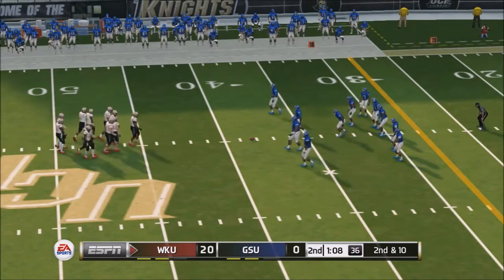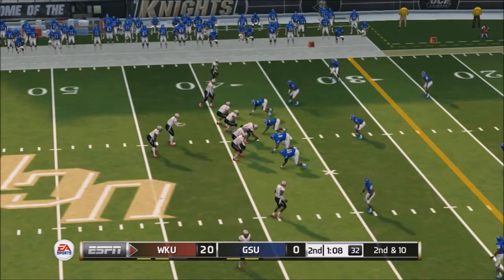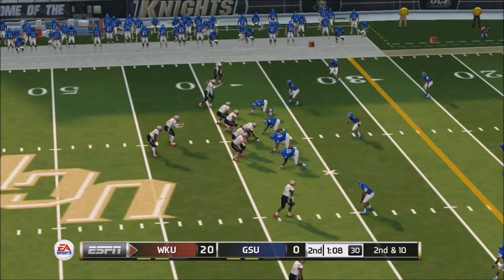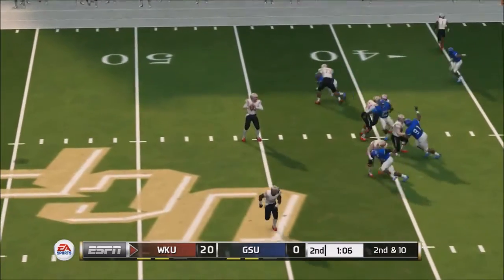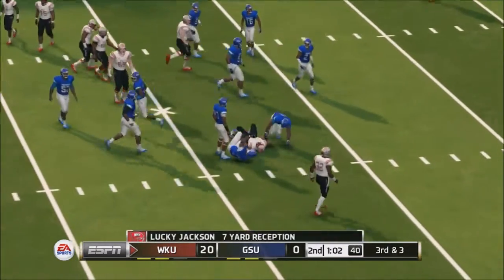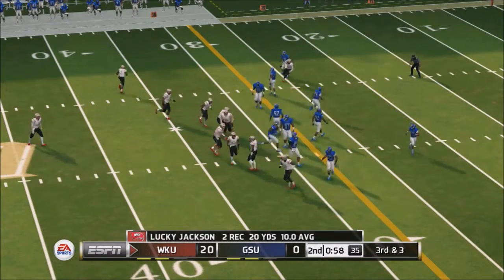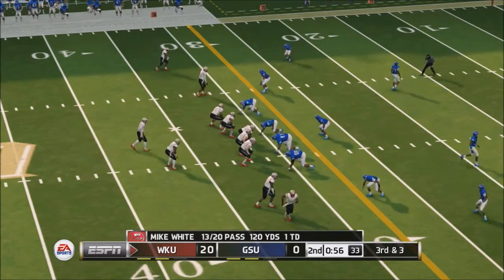Second down and 10 to go. Ball on the 38. Throws complete and he's hit right away. Had a gain of 7 yards. That makes it 3rd and 3.